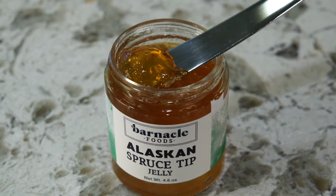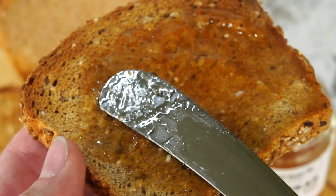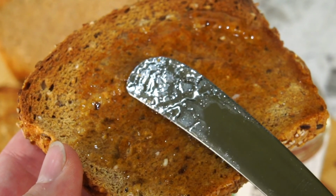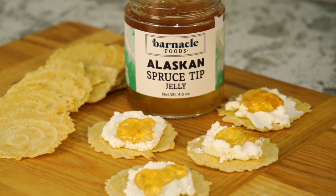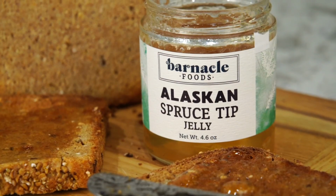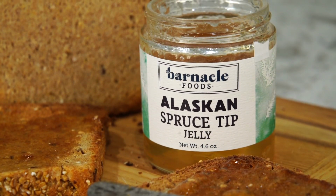We make a line of jams and jellies that don't feature Alaskan kelp, but feature other unique ingredients. And one of those is Alaskan spruce tips. We infuse them and make a tea and then turn them into a jelly, which is great with cheese or on sandwiches. And has a really, really unique kind of light floral citrus flavor.